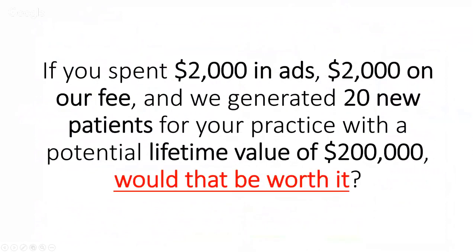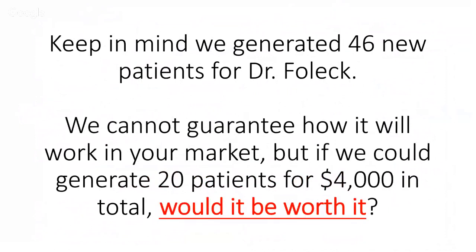Now I've got a question for you. If you spent $2,000 in ads, an additional $2,000 on our fee, and we generated 20 new patients for your practice with a potential lifetime value of $200,000, would that be worth it? Keep in mind, for these numbers, we generated 46 new patients for Dr. Folick, and it hasn't even been a full month yet. We cannot guarantee how it will work in your market. But if we could generate 20 patients for $4,000 in total, would that be worth it?